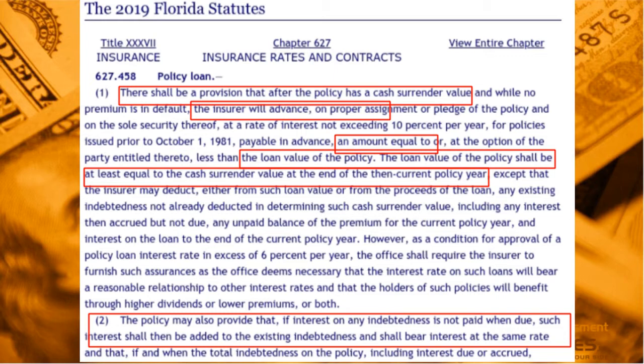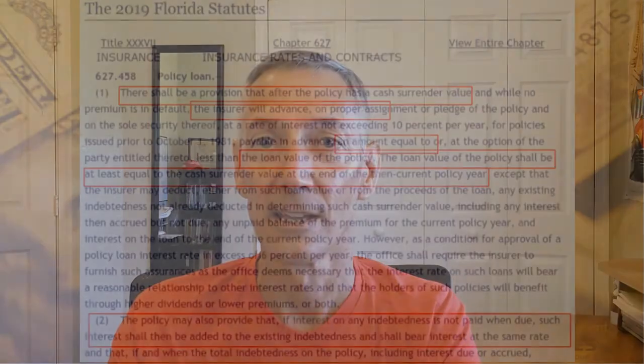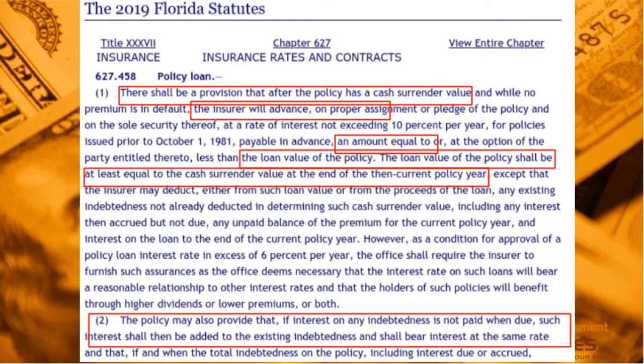And basically, if you can separate the legalese from what the real message is in there, which I've highlighted in the red box, insurance companies must make loans to their policy owners secured by the cash value of those policies. So it doesn't say that you're borrowing from the policy. It says that the insurance company must give you a loan of their money with your cash value serving as the collateral.